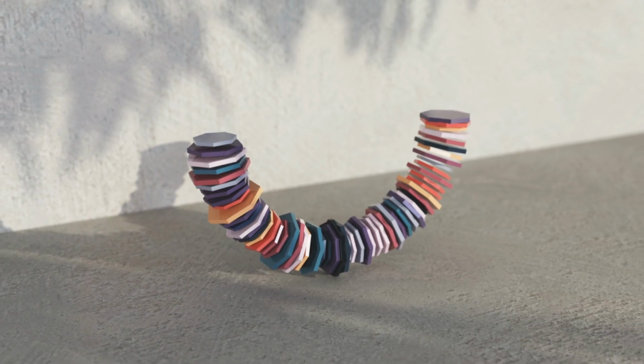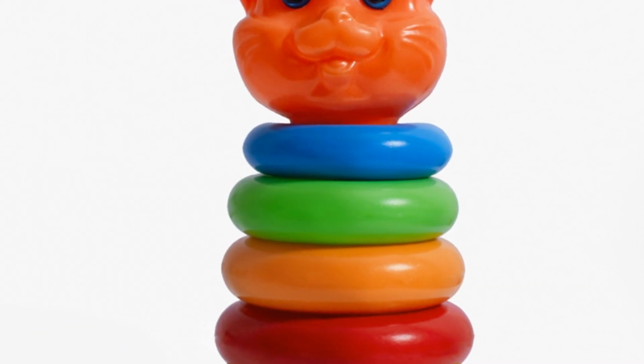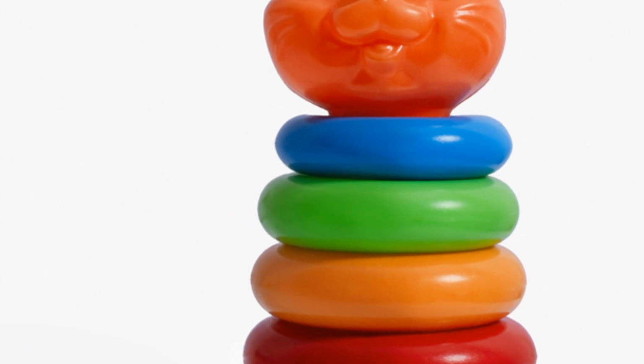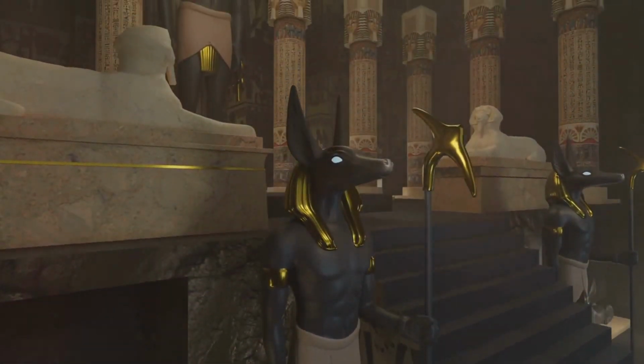Now you might wonder, why are pyramids shaped like triangles? This shape is super stable and points towards the sky, which was very important to the Egyptians. They believed it helped the pharaoh's soul climb to the heavens to join the gods.